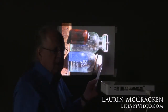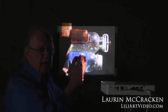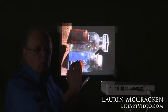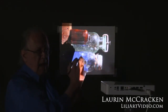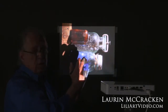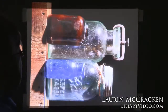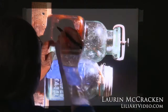Another important thing is to use a piece of paper under the ball of your hand, for several reasons. One is you don't want the oil from the ball of your hand to come off onto the paper, and that might cause some problems later in your painting. And also, as you get into the drawing, you don't want to smear the graphite that's on the paper. I usually start at the upper left and draw all the way over to the lower right.